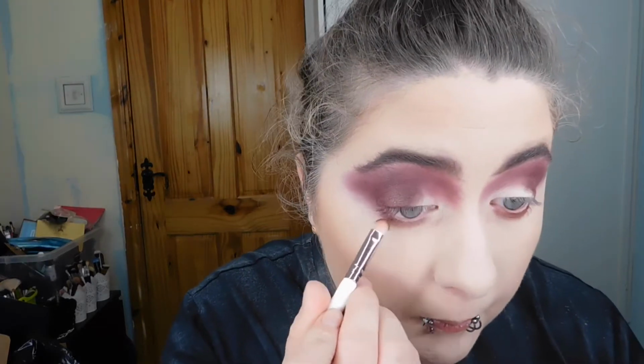I'll take this little short brush from Lunar Beauty that I got with my palette, which I really haven't tried on camera. I need to do that. Take Terror. Just going underneath the eye.